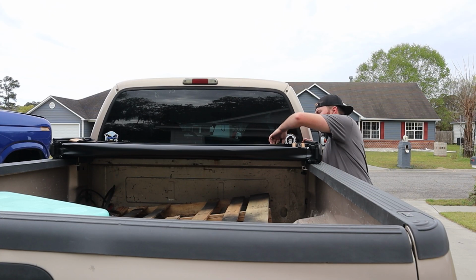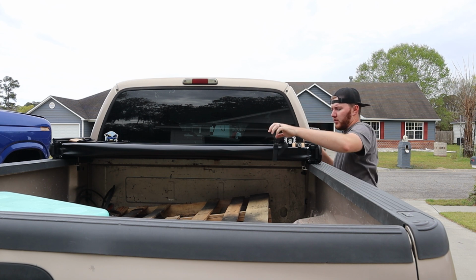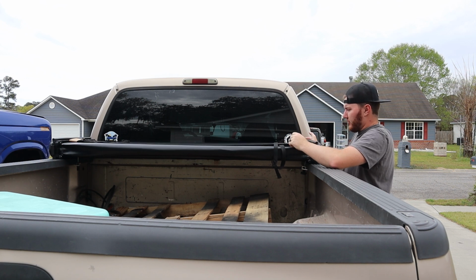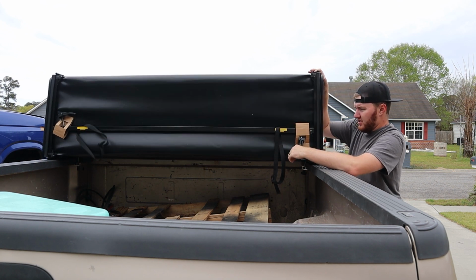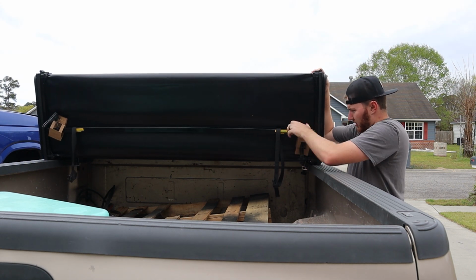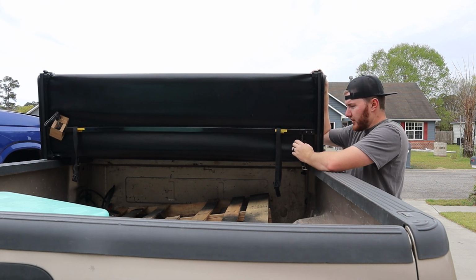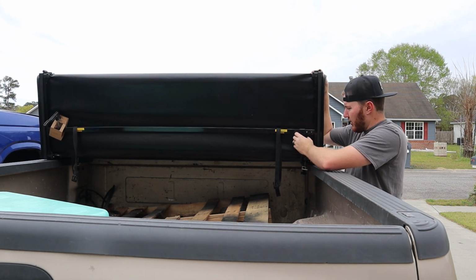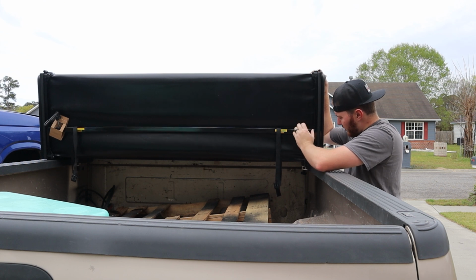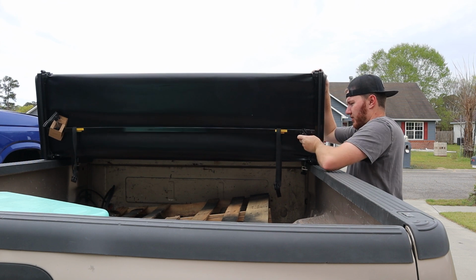Alright, so now we can undo our straps up top. Up here we have 2 straps, one on each side. There's one on that side, there's one on this side. And then you can flip it. You have pieces of cardboard right here that go over these latches, and it's the same style as the front. You move this over and latch it in like so.